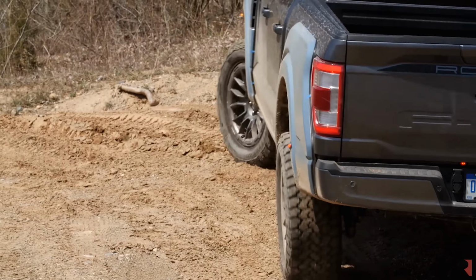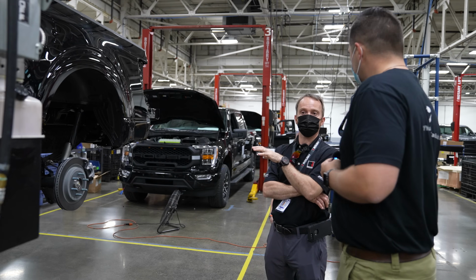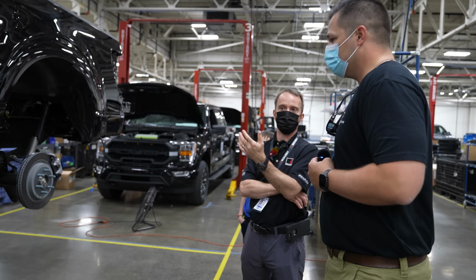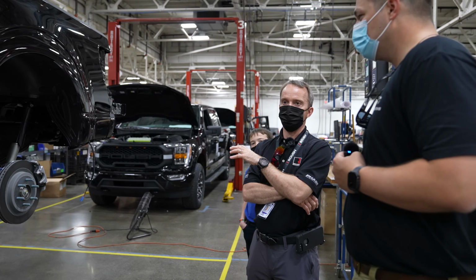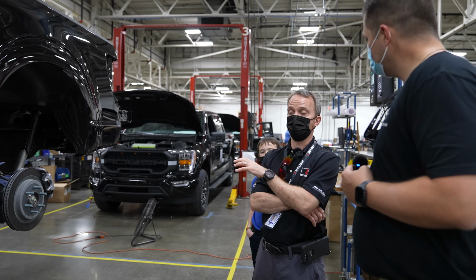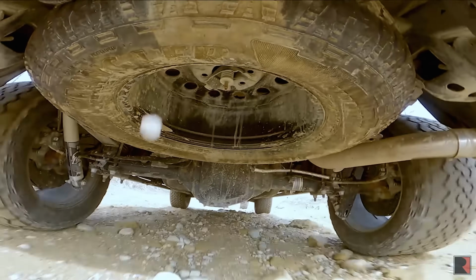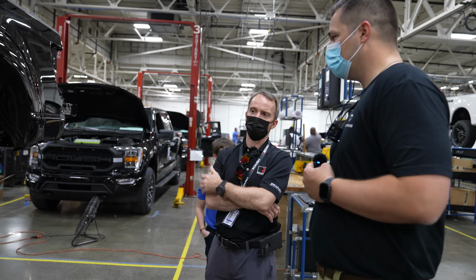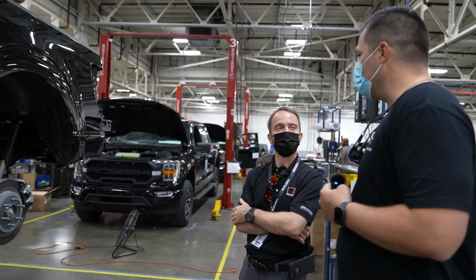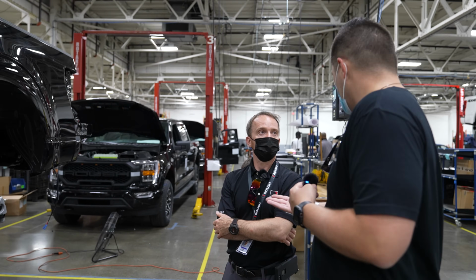stock F-150. It's worth noting, we are very unique from Raptor. We have had Raptor packages in the past, where Raptor is more focused solely on off-road. With this system, you have upgraded off-road capabilities. It's not so soft that it affects towing. So it's just a balance in what you're looking for. A little more of a refinement is the way I would describe it. But I don't want to put words in your mouth.